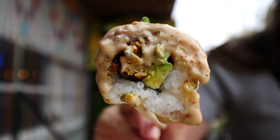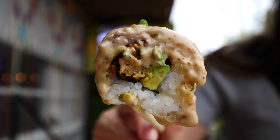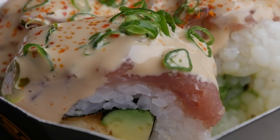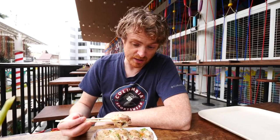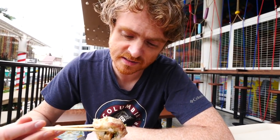So it has what appears to be a unique kind of mayo and sesame sauce. And then we also have here avocado, breaded shrimp, tuna. Yeah, really excited for this. I'm so hungry and lots of stuff going on in this maki roll.